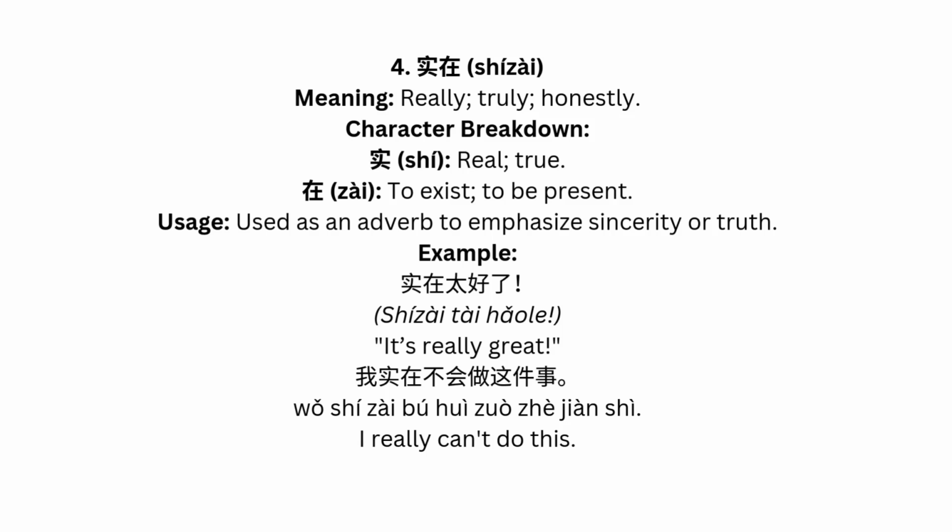You might also use 实在 in situations where you're expressing honesty or humility, like 我实在不会做这件事, meaning I honestly don't know how to do this. It's a versatile word that can add a personal or genuine tone to what you're expressing.